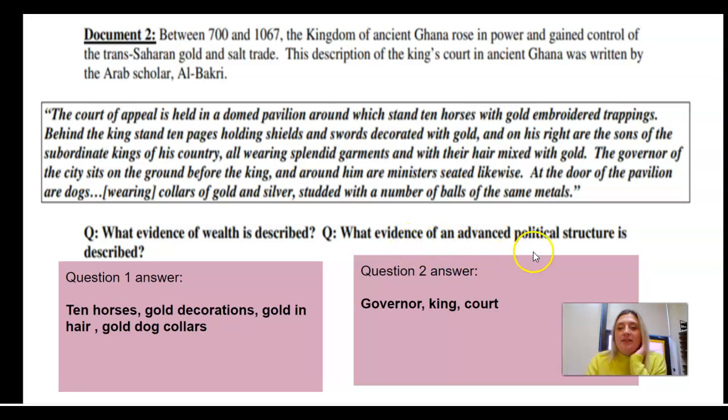And then, what evidence of an advanced political structure is described? We can see that they had a governor, a king, and a court. If you don't have a court, it's okay, because if you don't know what a court of appeal is, you wouldn't have put it, but basically a court system.